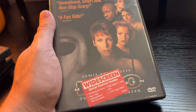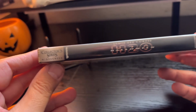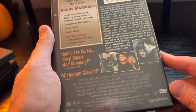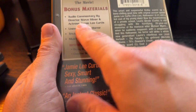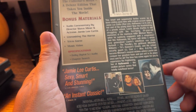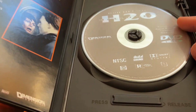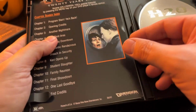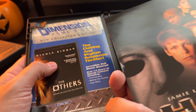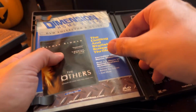This is the second DVD that I've ever owned in my life. Halloween H2O, a highly ranking Halloween film. Sadly, a falsely advertised audio commentary that doesn't exist. Here you go, and this is what I was talking about with the Dimension Miramax discs being just plain. H2O poster, and then the chapter selections.